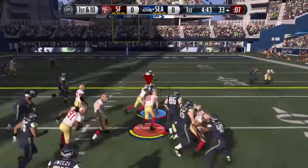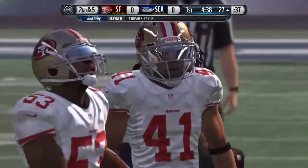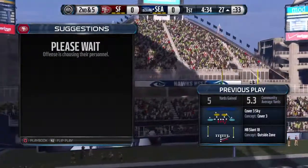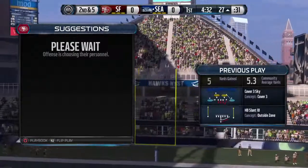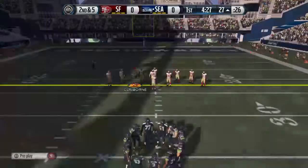Lynch. Run it right. Brought down after a gain of 6. Always good to have these types of runs. Yeah, it's not a first down, but it sends a message. It shows everybody that you can run it when you want to. And also, it opens up so many other things for your offense.